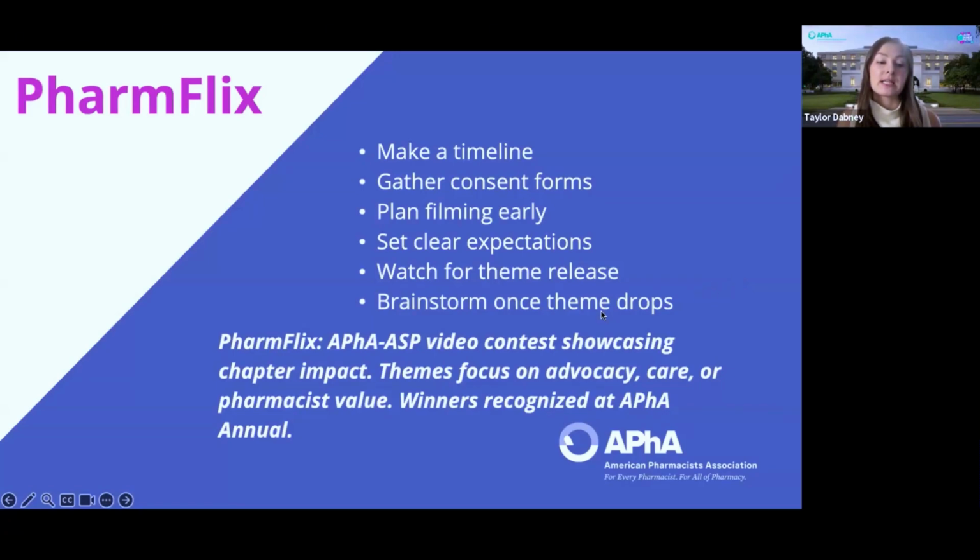Here are some helpful tips to keep in mind when approaching your PharmFlix project. Start by creating a rough timeline to stay organized and on track. This timeline should include key steps like collecting consent forms, planning your filming schedule, and communicating expectations clearly to anyone involved, whether that's general members or leadership. Staying ahead and being structured will make the process much smoother. Also, be sure to keep an eye out on social media for the official theme announcement so you can start brainstorming your ideas early.